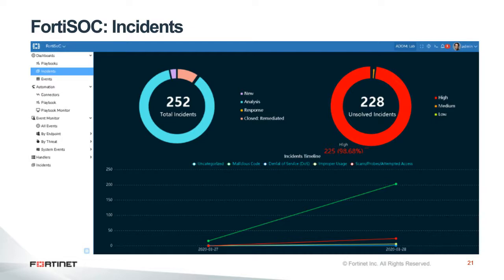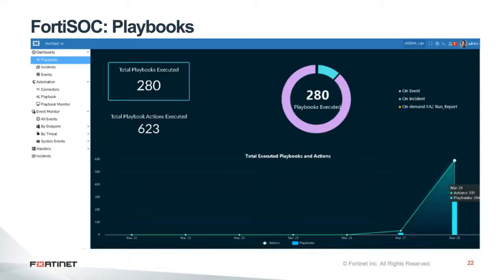They might not want a dedicated SOAR offering. So this is an attempt to give those customers SOAR Lite features in the form of playbooks, in the form of incident response management, in the form of automation through connectors. We have connectors into the Security Fabric, for example, to FortiEMS, to FortiOS, and so forth, that can enable you to very quickly execute your playbook.